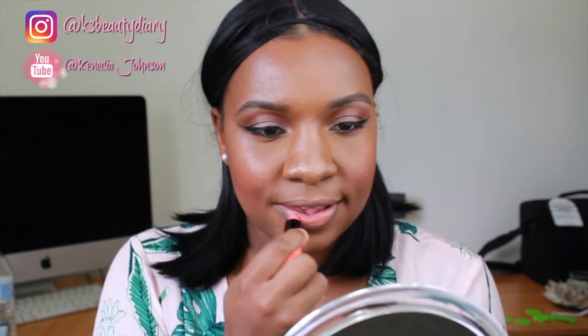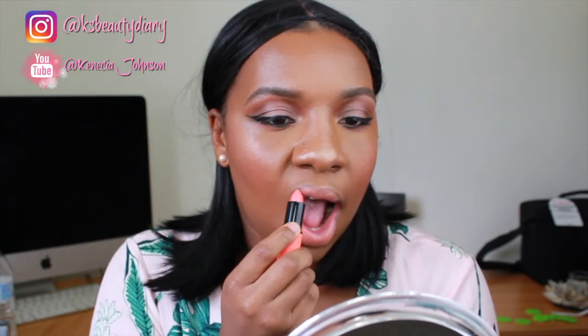I'm going in with the MAC Sushi Kiss, which is like a peach lipstick. Okay, I'm going to apply some lashes off camera, and then we'll come back and I'll show you the final look.